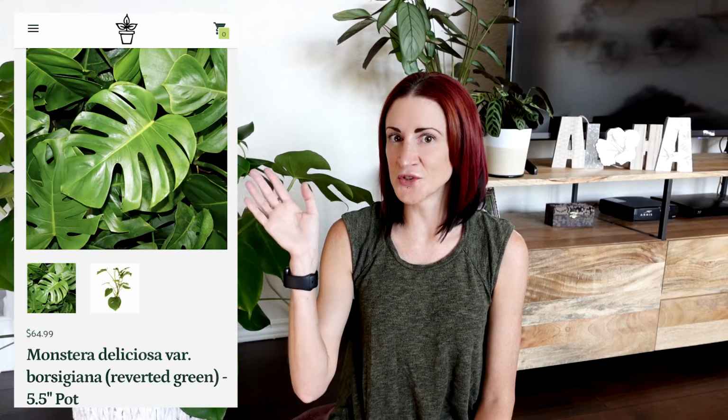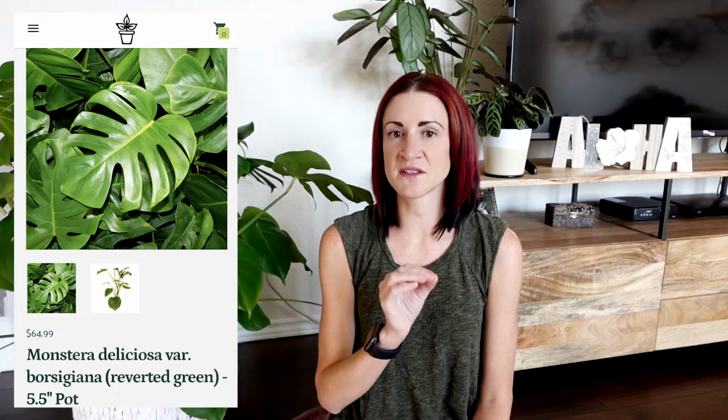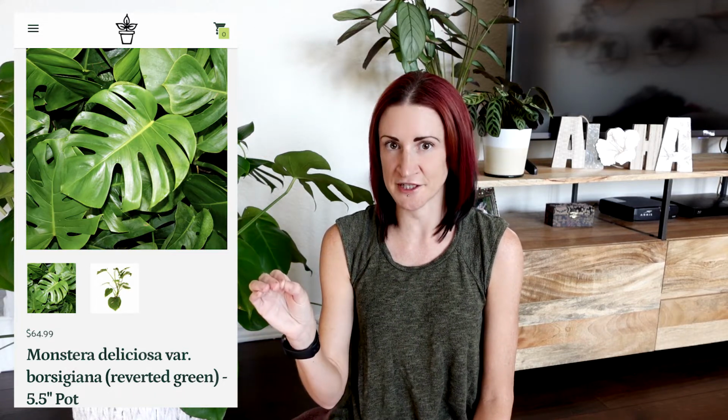And lots of times when you go to sites that are selling these plants, you will see titles for some of the plants that they're selling that state, this is a Monstera albo variegata reverted. Reverted means it has lost its variegation. They're still selling it for a premium though.